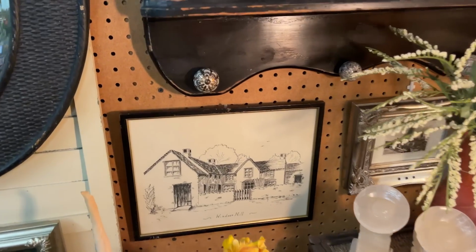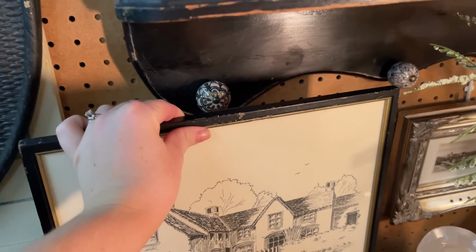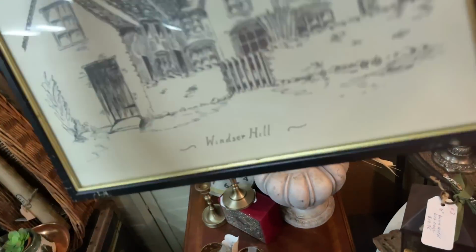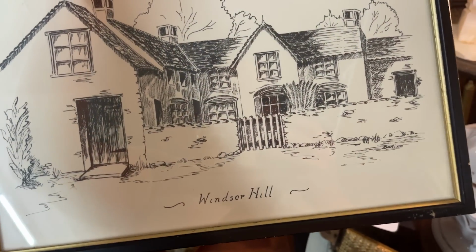I don't do this very often, but I think I'm gonna buy this picture. I like to buy artwork of places that we've been to. We've never been here, but I just like it. It's $18. It has the story behind it. I don't know, I like it. You guys know I love sketch work.